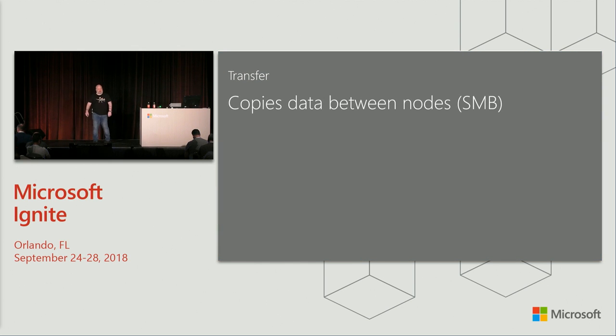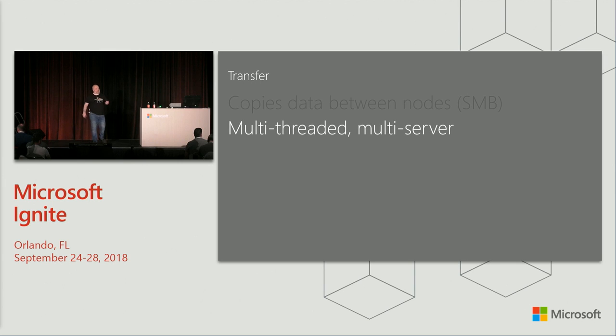It copies data between nodes. It copies, not moves, copies data between nodes. It is multi-threaded. It is multi-server. It is not Windows Explorer. We are not calling RoboCopy under the covers. We have our own copy engine.